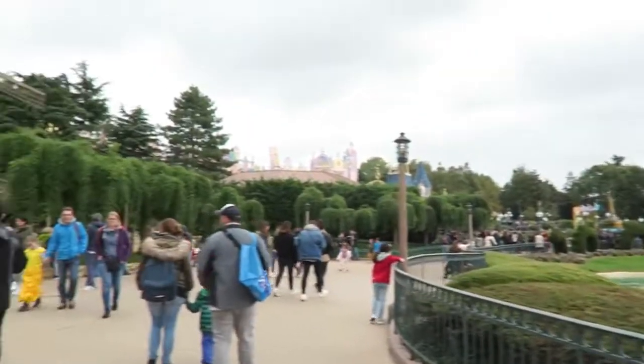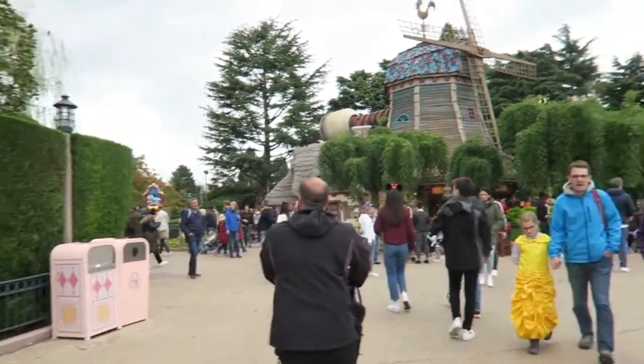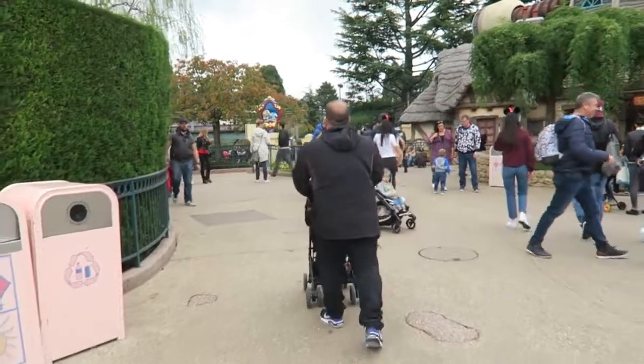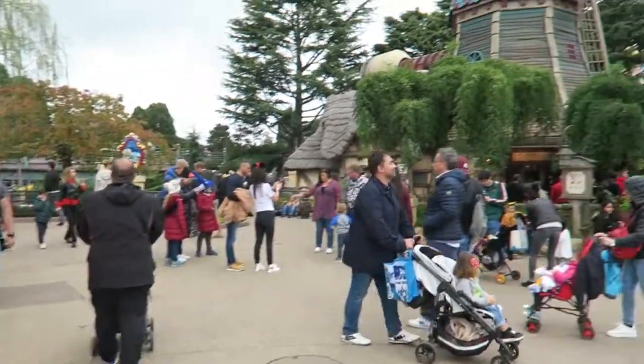We are now walking around Fantasyland and it's quite busy everywhere. The wait times are about an hour or so. So we are now looking maybe at Casey Jr. or the little boats, right?